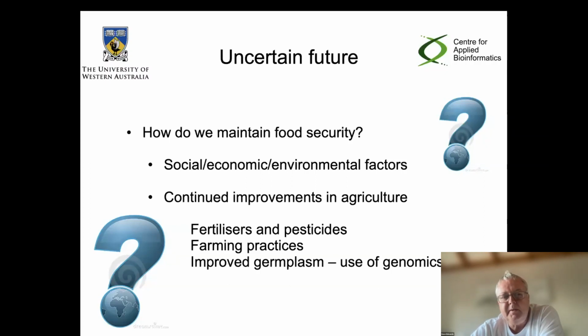Now, many of the developments that we've had have been through things like improved use of fertilizers and pesticides and improved farming practices, as illustrated by the images I was showing. But there's a limitation as to how far you can go with these. There's only so much fertilizer and pesticide you can actually put on the ground, and there's quite a push to reduce the applications of farm inputs. Farming applications in developed countries are really quite advanced. They could have been improved in other regions, but again, there's likely to be limits that people will come up to in being able to improve agriculture through those practices.